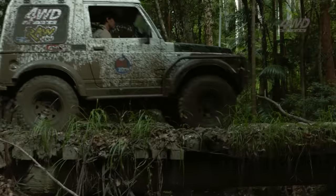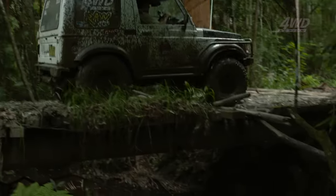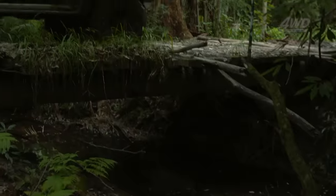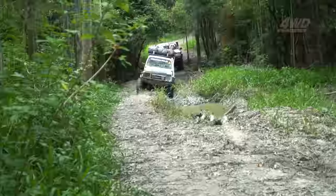Don't go down there, mate. What's the deal with this bridge? I think probably just go straight up the guts of it. Yeah. Don't come too far this way. Don't come too far this way either. You put two Zooks on this bridge. We've got all sorts of four-wheel drives on this trip. Everything from the lightweight little Suzuki right through to the GU up the back.